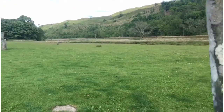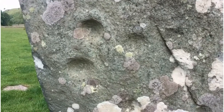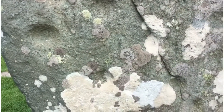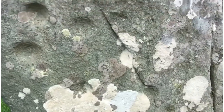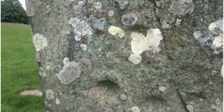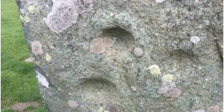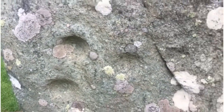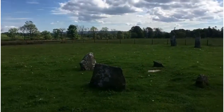Now in these standing stones, when you look up close, you can actually see some cup marks, what they call cup marks, these little sort of circular dimples carved into the stones. Now the belief is that if you camp near here, you get good luck. But if you touch the stones, I'm not going to do it, bad luck. Outstanding place. Nether Largie, standing stones.